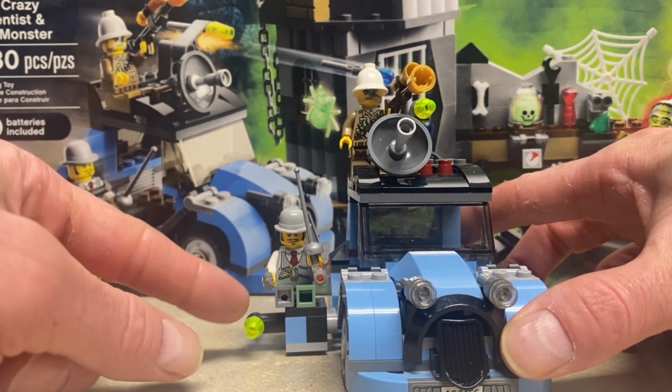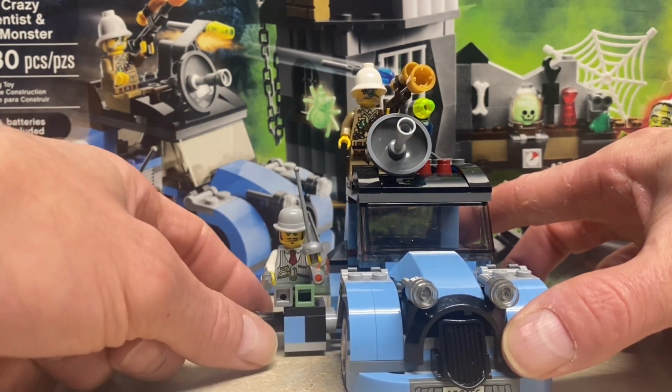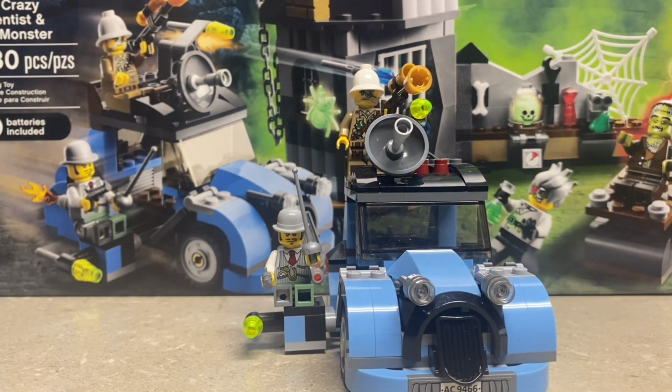So your hero can come out of the side when they're ready to fight the monsters. Who am I kidding? Let's be honest here. The monsters are the real heroes, and these Dr. Rodney Rathbone and Major Quentin Steele are the real villains here. Let's be honest. These monsters are just trying to live their normal everyday lives, and these guys are trying to ruin it. Good job, guys.